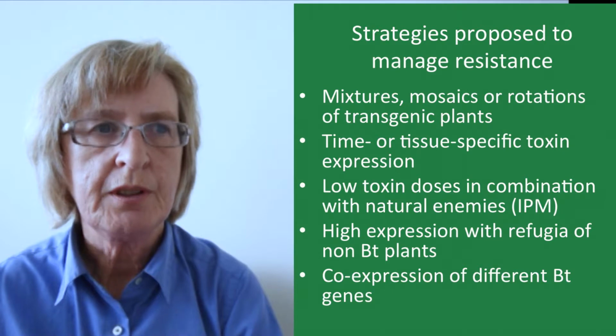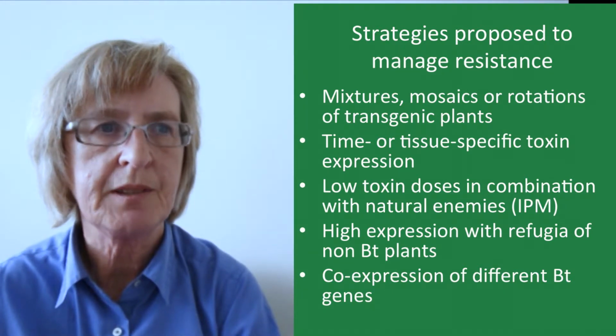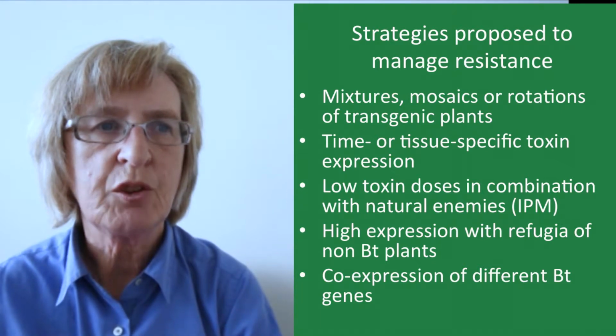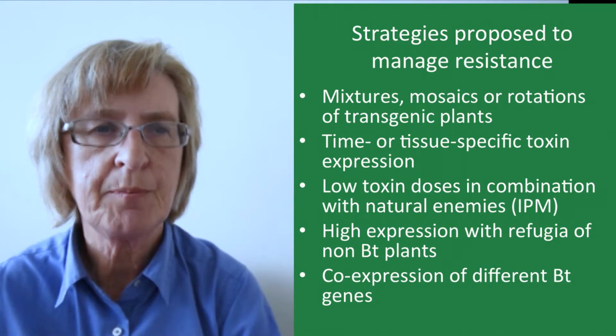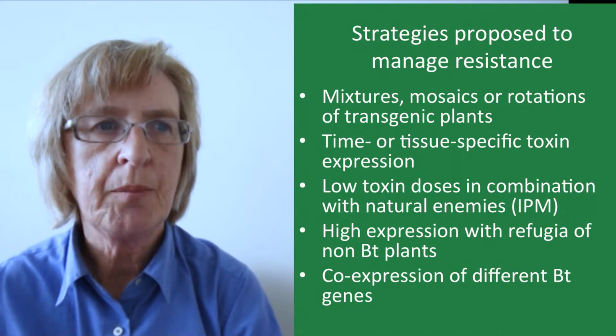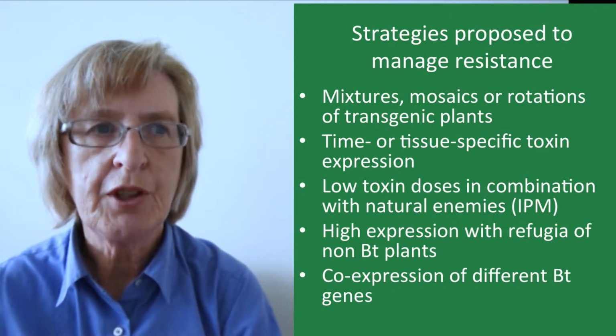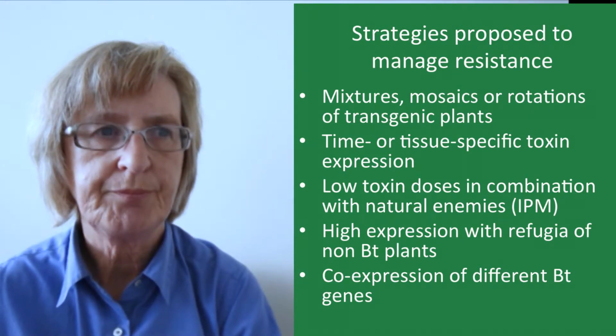A third option is the use of low toxin doses in combination with natural enemies, so using Bt as one component of an integrated pest management strategy. In practice, unfortunately, the main proponents of IPM are organic farmers who reject the use of GM crops.